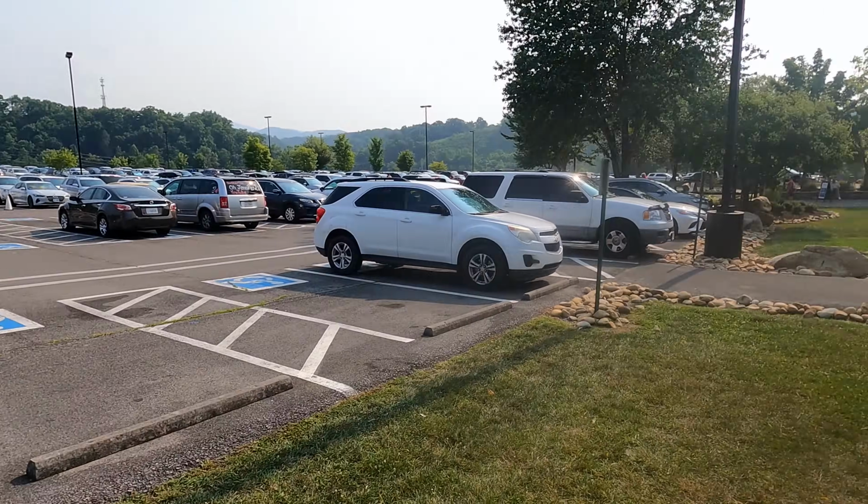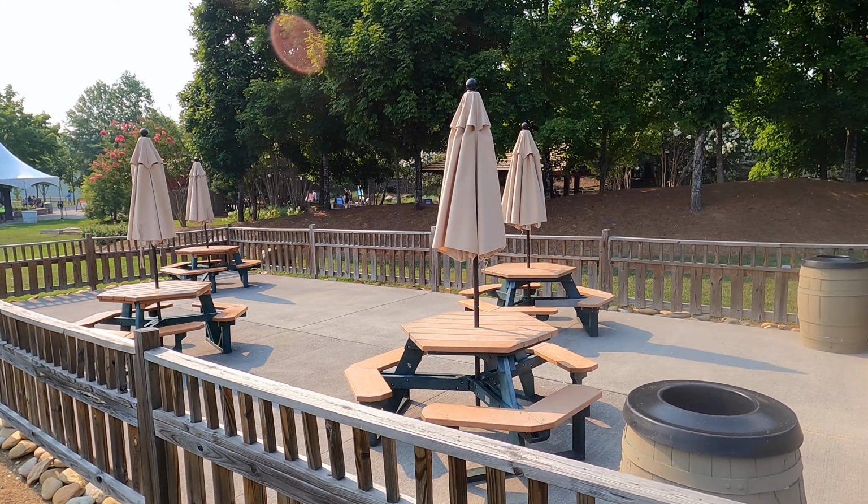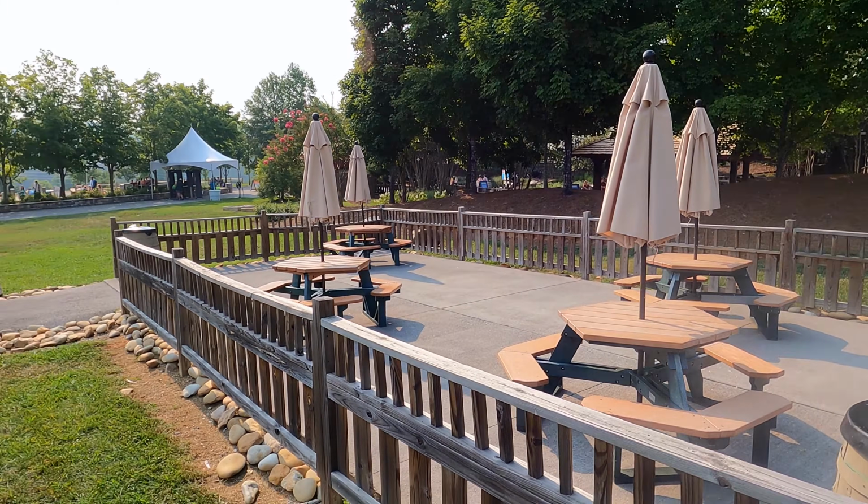Now they don't allow outside food or beverage, but they do have these picnic tables, so if you kept something in your car you can come out, grab your cooler and eat out here as a family.